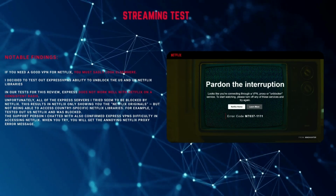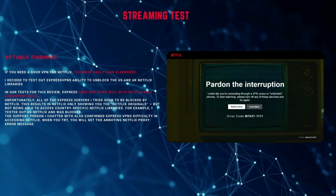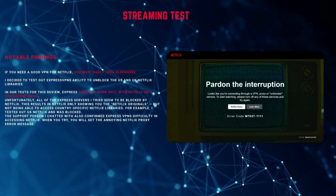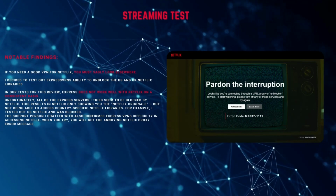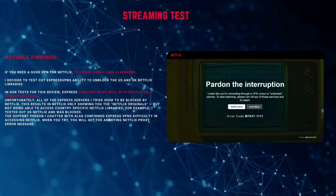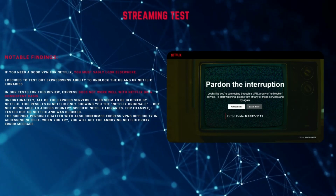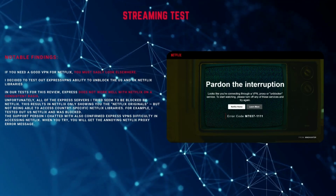The support person I chatted with also confirmed ExpressVPN's difficulty in accessing Netflix. When you try, you will get the annoying Netflix proxy error message. Later on, we will also make a video on the best VPN options for streaming on Netflix. So stay tuned to that. That will be very interesting.